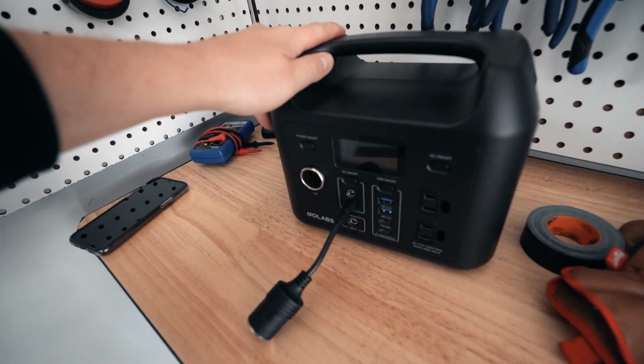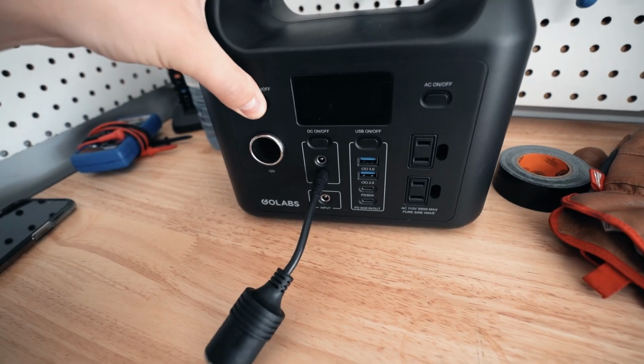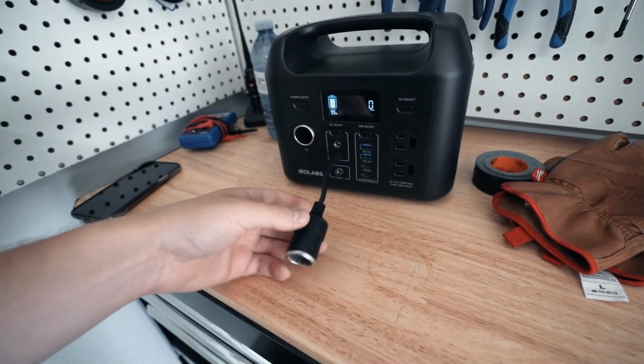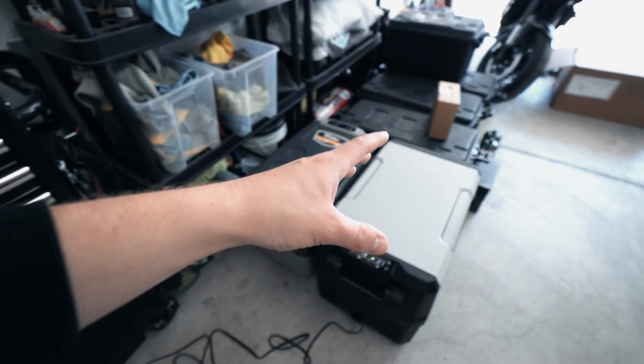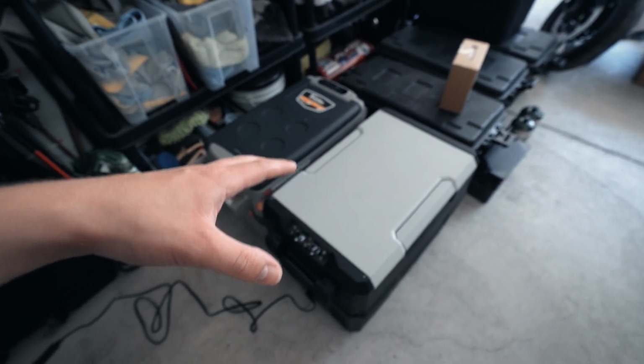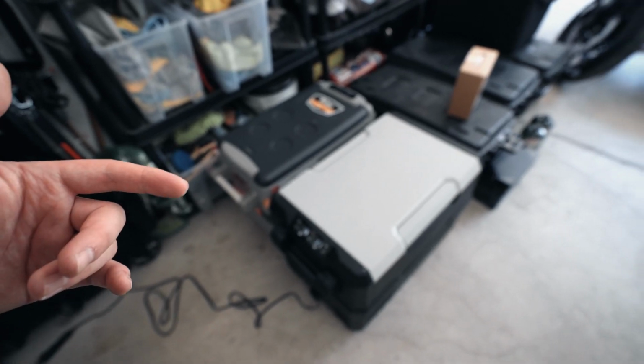Also have this nice Go Labs R300 power station that I love. It's only 300 watt hours, but what's really awesome about this combined with these fridges is that the fridges only draw power when they're actively cooling or cycling down.